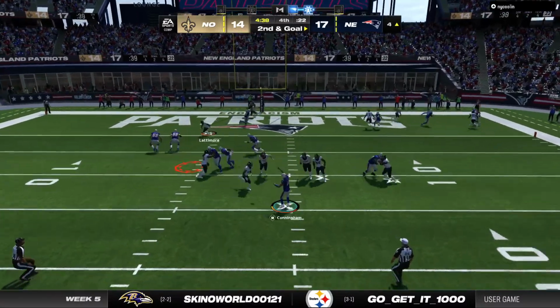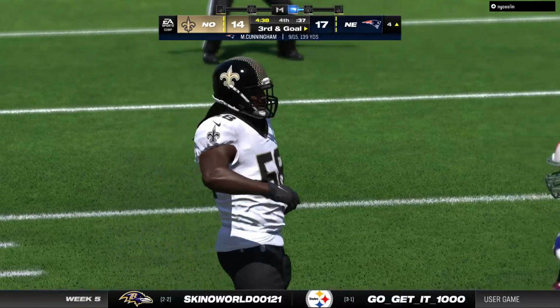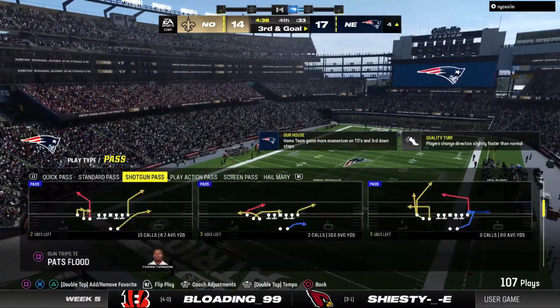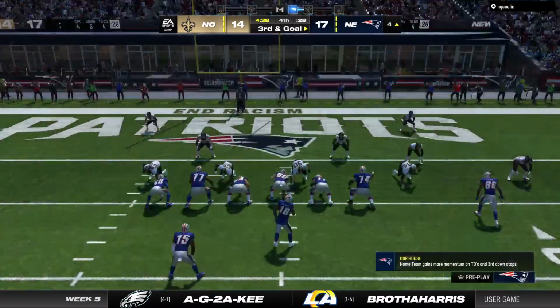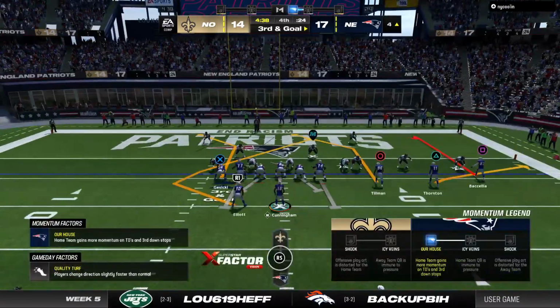Now Cunningham. This ball tipped, and it's going to be incomplete. Fortunate maybe to get that back. It's 3rd down. Yeah, offenses always try to be smart about when they're trying to dial up a screen to the running back, because they understand you can only go to the well so many times in a game without the defense starting to anticipate the call.